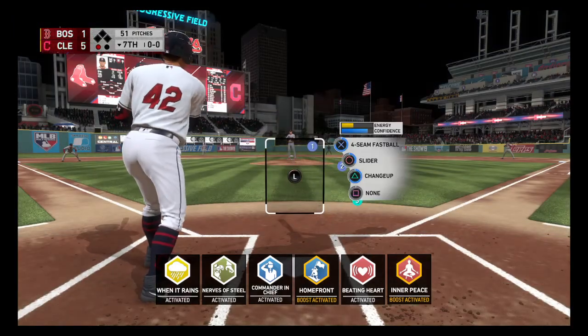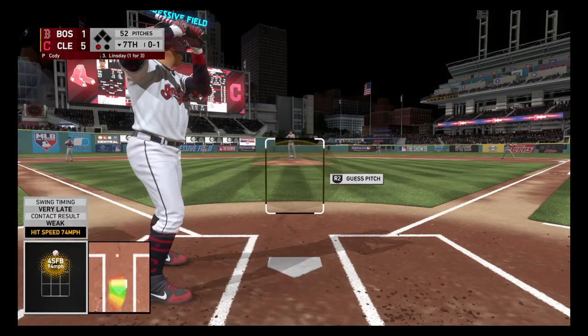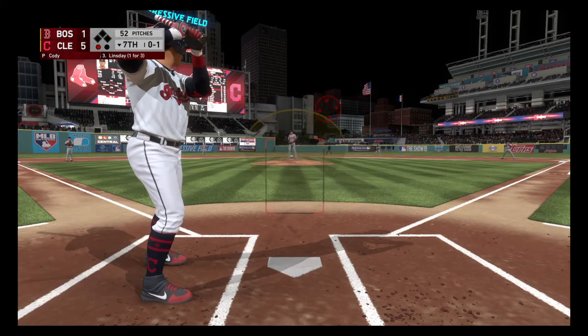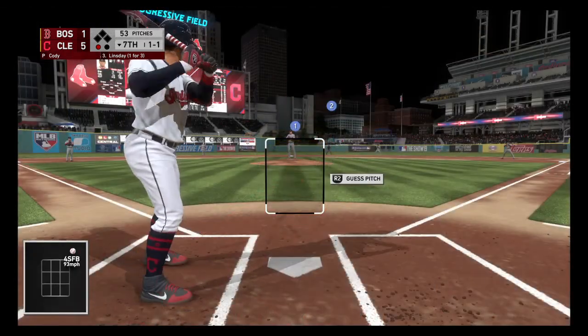So stepping in, Jamie Lynn. He got called out on strikes his last time through. Yeah, always frustrating to go down looking. Everybody does it, though. You'll have a few ABs where you get completely fooled. Look for him to be on the attack early in the count. Fastball that time is nowhere close, and it's even at 1-1.